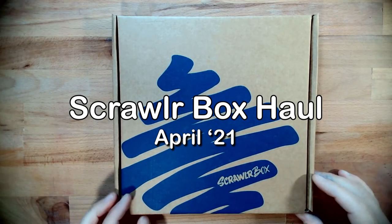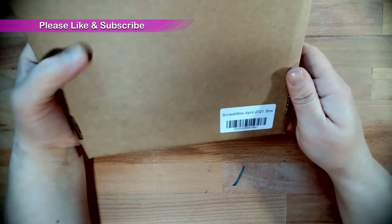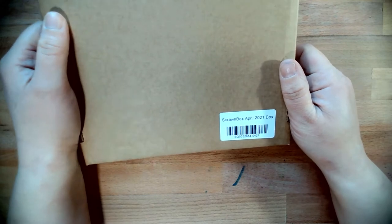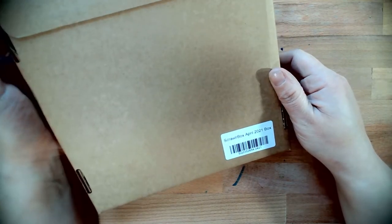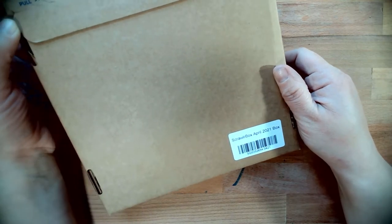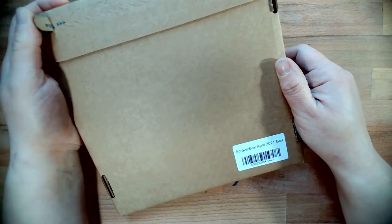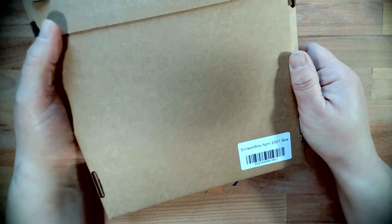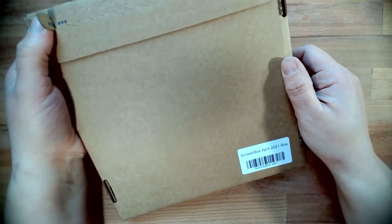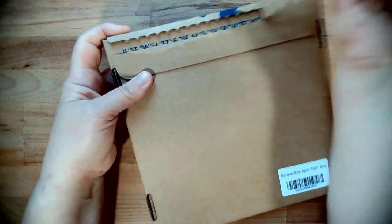Hello again, it's me doing another unboxing. Today we're doing a Scrawlr box, and this is one of the ones that I got in my massive Black Friday haul of Scrawlrs. So this will be the Scrawlr box from April 2021. If you don't want a surprise, go and look it up on their website. If you do want a surprise, because I cannot for the life of me remember what was in it, carry on watching. So we'll open it up.